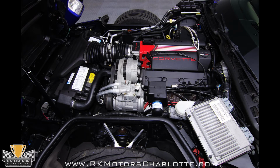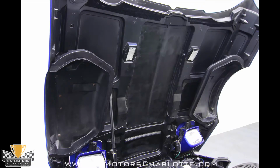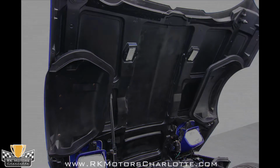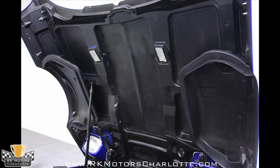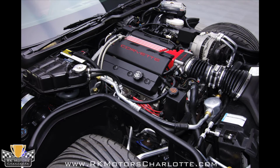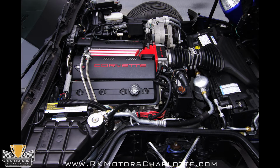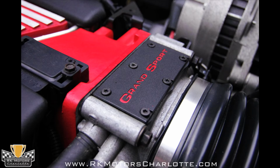The Grand Sport is much more than just a fancy paint job, and nowhere is that more apparent than under the hood, where the powerful LT4 small block was standard equipment. The final evolution of the original small block Chevy V8, it makes a respectable 330 horsepower and 340 pounds of torque, which were impressive numbers in 1996. It's also dressed in unique clothes, from the throttle body with special Grand Sport logos, to unique red spark plug wires with individually numbered cylinders, to the red intake manifold and Corvette logos on the plug covers.